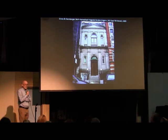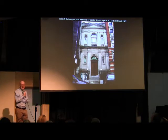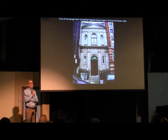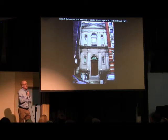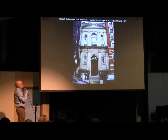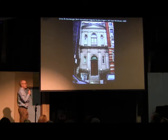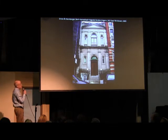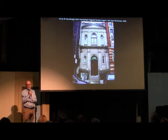And the greatest reminders of all that we possess of the Jewish days of the East Village are the synagogues. But what's interesting is that there are no grand synagogues in the East Village, unlike to the south of here. Rather, we have what are called tenement synagogues or row house synagogues, synagogues that were either built on 25-foot wide lots or actually converted out of row houses.